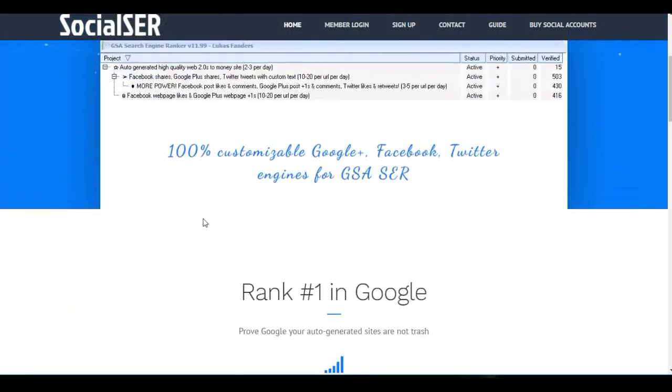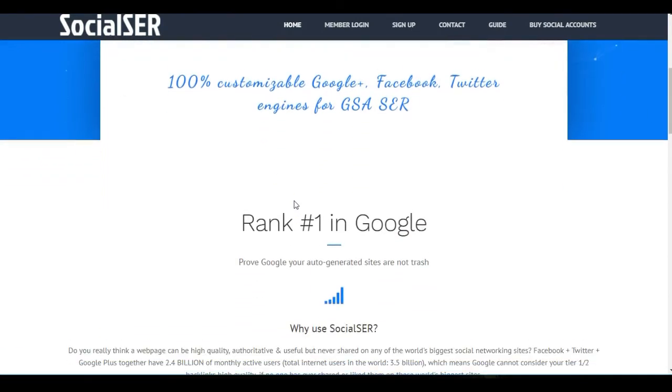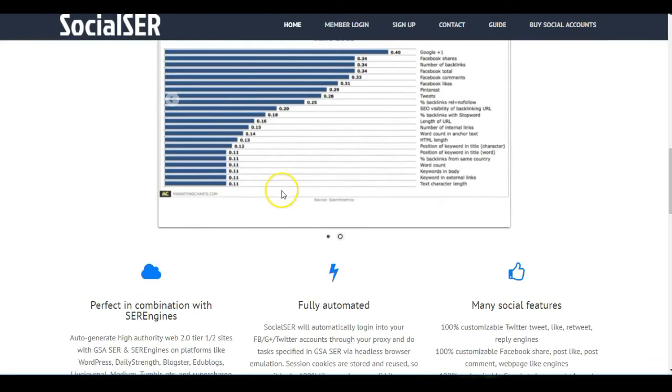But this is pretty cool. I mean, with SocialSER, basically you can make unlimited social signals. It's just important that you try to get them indexed, or at least get Google to pick up on them. But this is super easy. I think it's pretty inexpensive for what it is. It's brand new, so there are some bugs. Nothing major. I had an issue earlier today where it didn't pick up my license key, and it told me that I didn't have an active account. So I just emailed the developer, and he hooked it up in like 5 minutes.